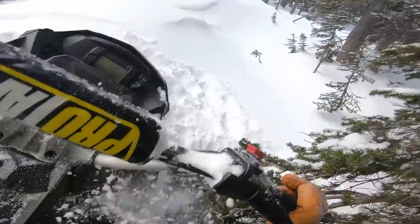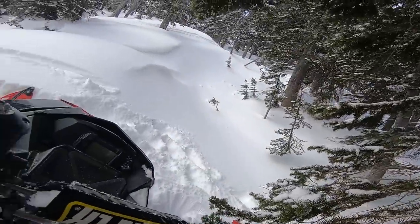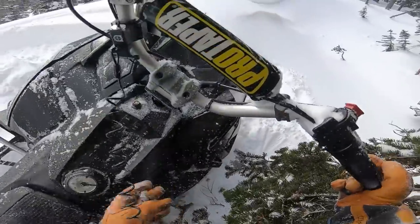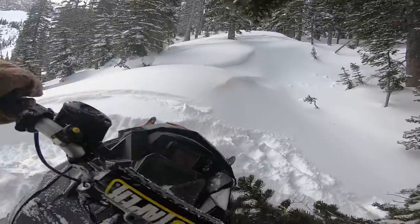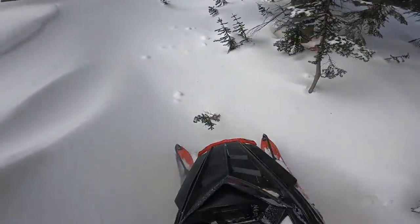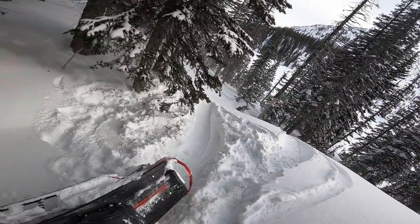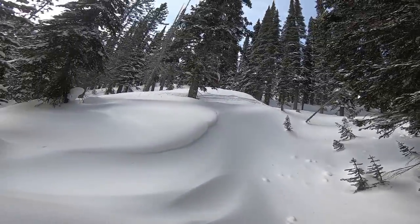First stuck of the day, buried in the tree. All right, let's see if we can get this out. Step one. Step two.